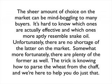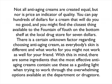The sheer amount of choice on the market can be mind-boggling to many buyers. It's hard to know which ones are actually effective and which ones more aptly resemble snake oil. But fortunately, there is no shortage of the latter on the market. Somewhat more fortunately, there are plenty of the former as well. The trick is knowing how to parse the wheat from the chaff, and we're here to help you do just that. Not all anti-aging creams are created equal, but nor is price an indicator of quality.